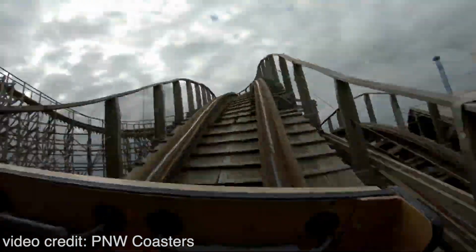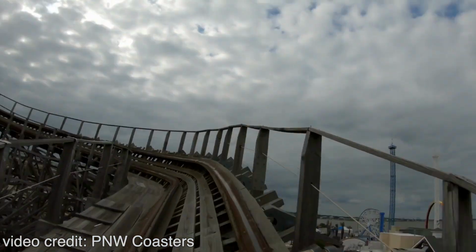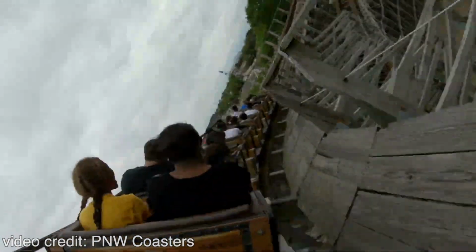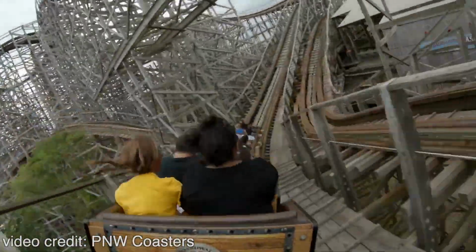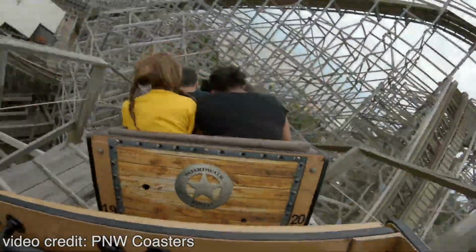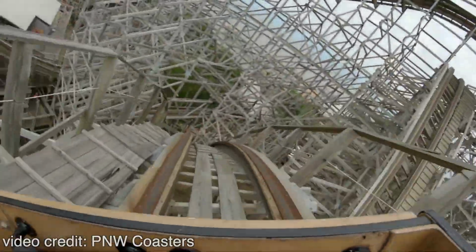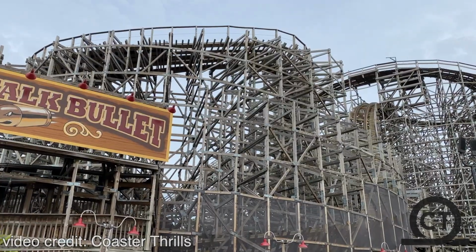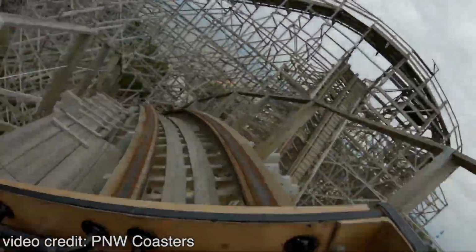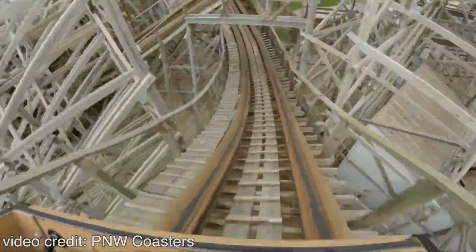You then get an airtime moment that also banks you to the left as you traverse it, that yet again provides a fantastic combination of laterals and airtime, although this element is only really noticeable towards the front of the train, as the back of the train has died down a little bit by the time you hit it. The turn that follows is definitely the only part of the ride where you don't feel like you're hauling, as you honestly barely seem to make it over the apex of this high off the ground turnaround. However, the drop that follows it is fantastic in all rows, albeit for different reasons.